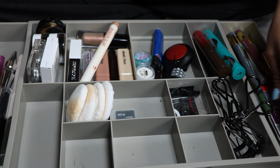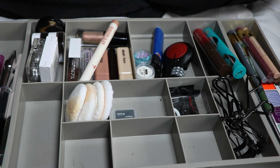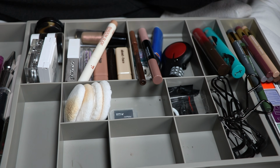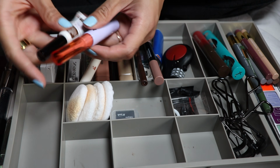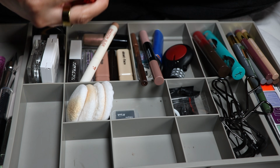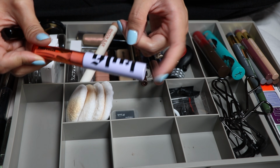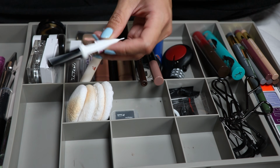Okay, this is also a ton of stuff. I feel like I've already gone through most of this and decluttered it, but there's a couple of things that I feel like I should just point out. These 2 brow products, this is the Kulfi Free the Brow Clear Brow Gel. This does not work in my brows at all. It falls almost immediately. So I'm going to declutter that.